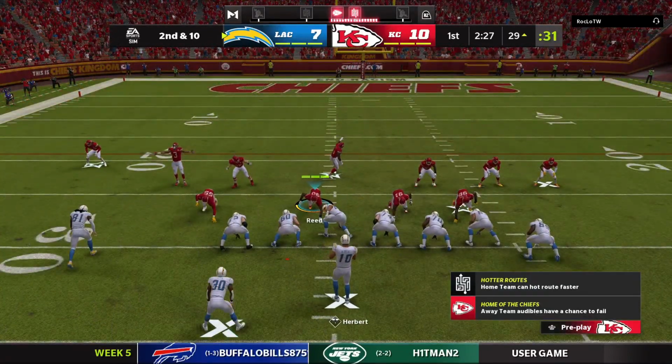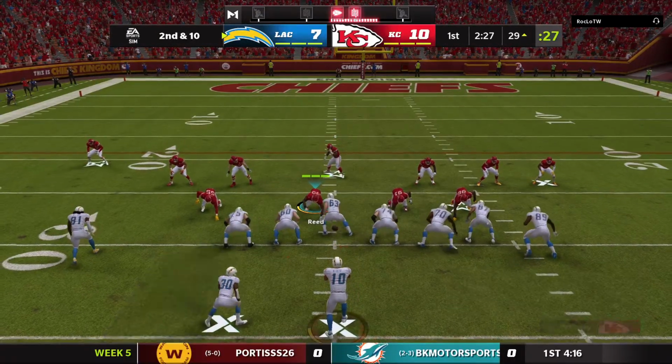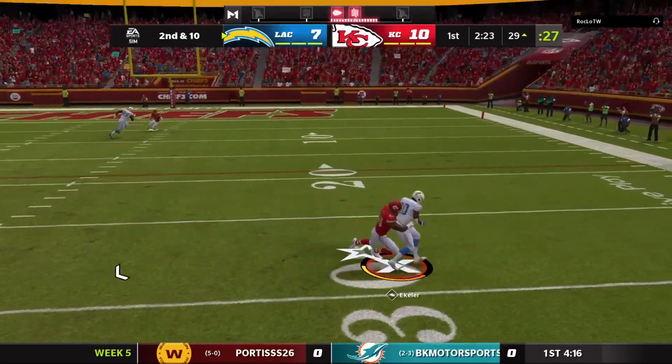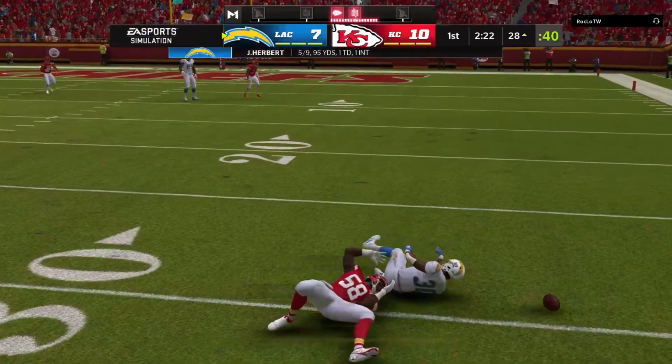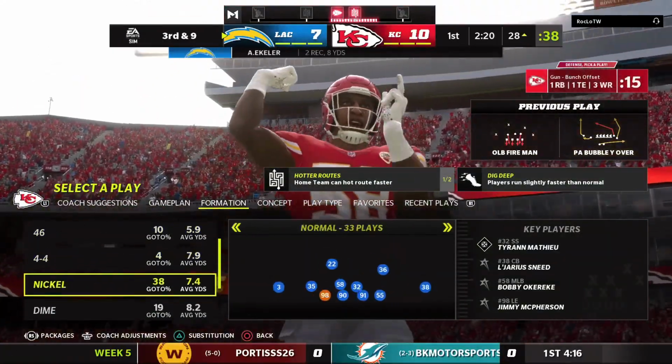Here's 2nd and 10. Play action this time for Justin Herbert. He'll get this out wide to Eckler. They do get a yard there, but only a yard. Leaves them with 3rd and 9 looming.